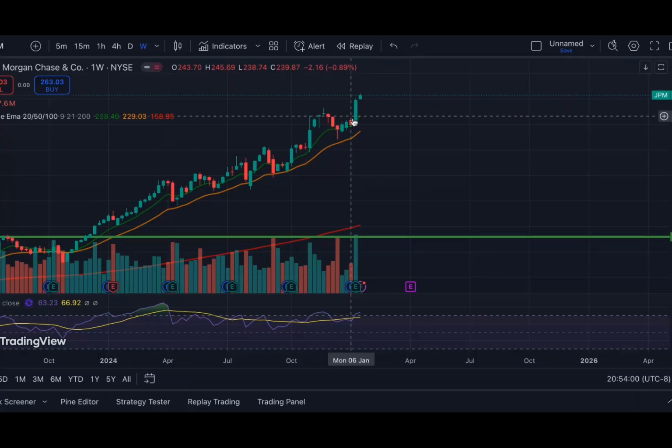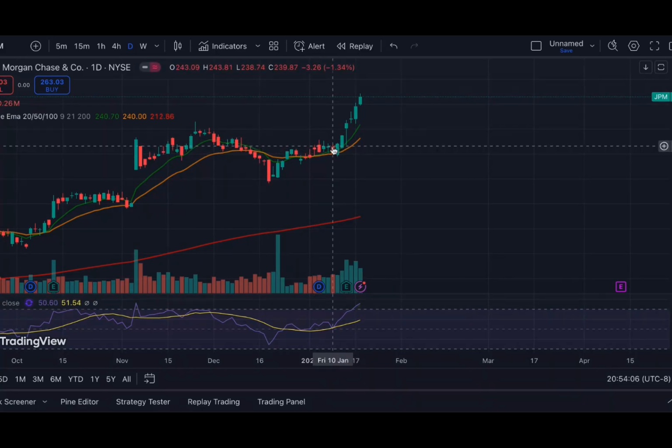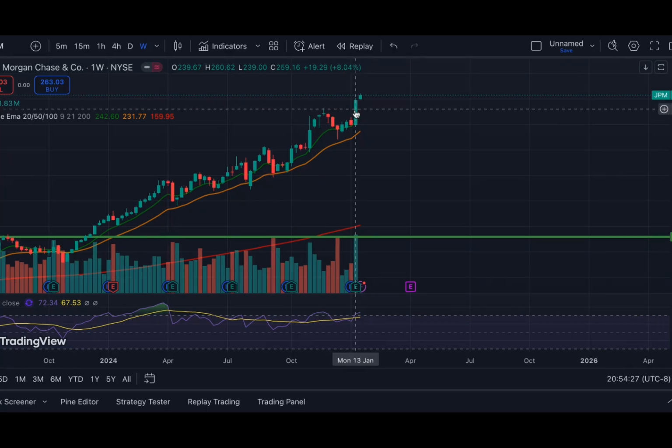Nah, for me, I'd have to get in here Monday, 6th of January. So any of these consolidation days, I have to. I couldn't get in last week. I can't because I know what we're doing if we're coming back to consolidate. It's just a different style of trading. Weekly, no way I'm getting in last week, right?